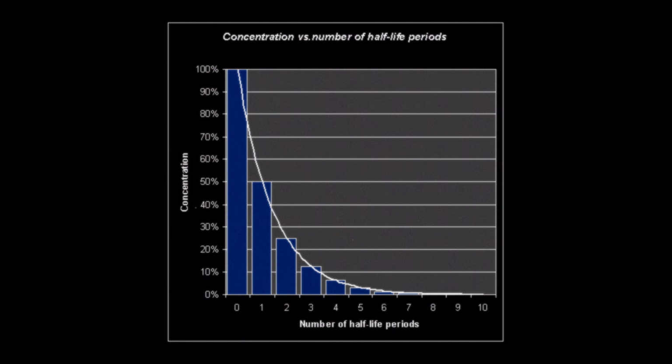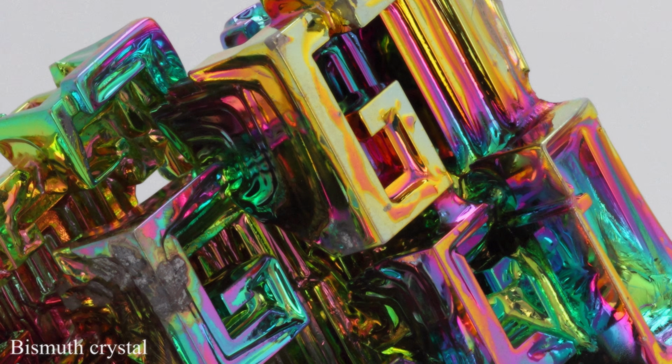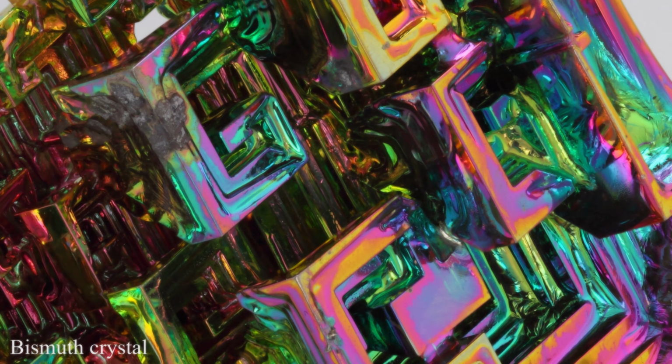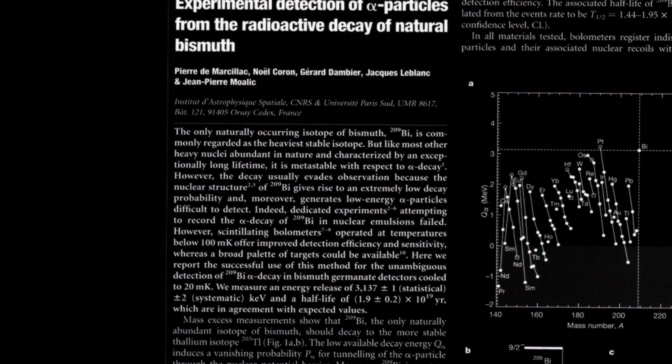This process is called half-life, defined as the amount of time it would take for half a sample of a radioactive material to decay. And this number can vary wildly. Take bismuth. Remember when I said that polonium was the first radioactive element? Well, I technically lied to you. See, bismuth is also radioactive, but has such a long half-life we did not know it was radioactive until 2003.